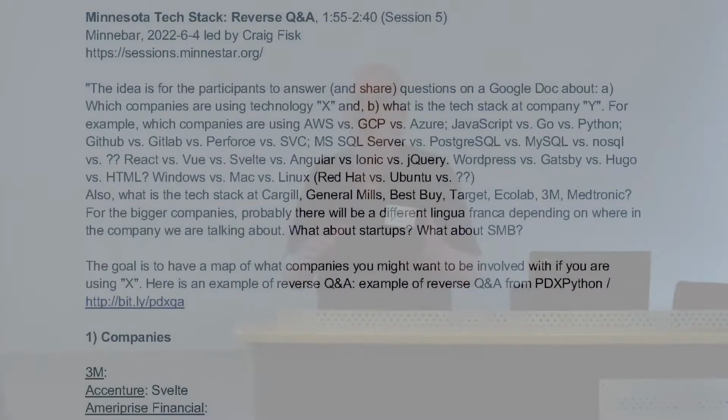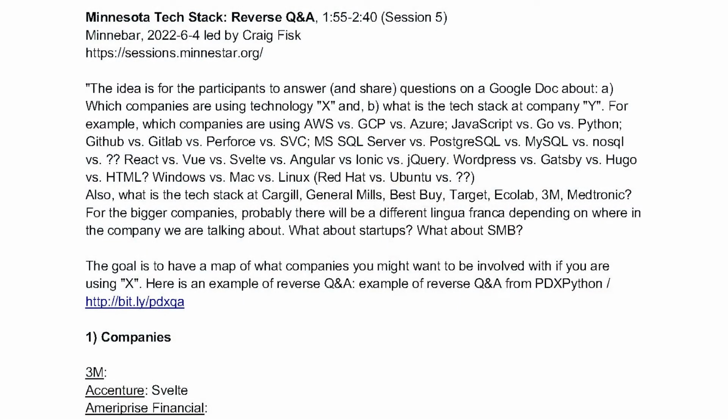No problem. Fortunately, I'm going to be in here in the next hour as well, so now we got it connected, we're all set. But the idea with this was basically Minnesota tech stack, and everybody knows something about who's using what software. Nobody knows everything, is sort of the idea.